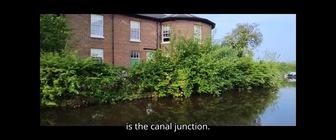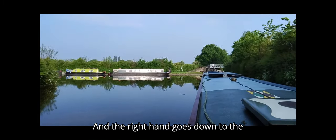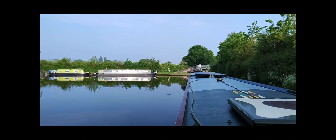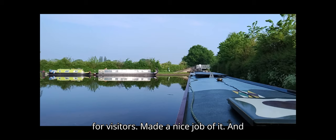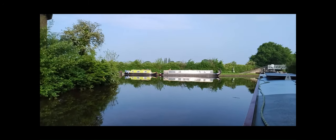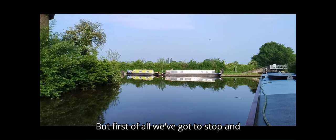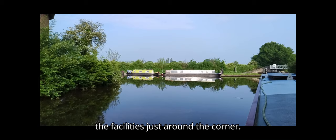And this is the canal junction. On the right hand goes down to the terminus where there used to be wharves for unloading, etc. And it's now been turned into moorings for visitors, made a nice job of it. And then over to the left is the junction that's going to take us down towards the famous aqueduct. First of all, we've got to stop and get water and get rid of the rubbish at the facilities that are just around the corner.